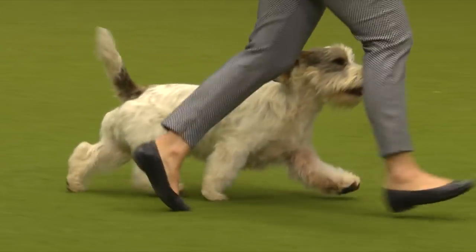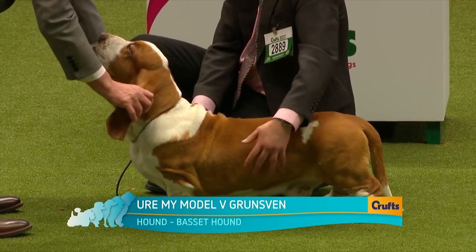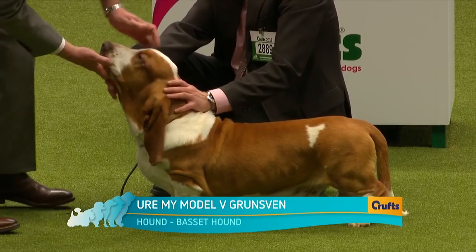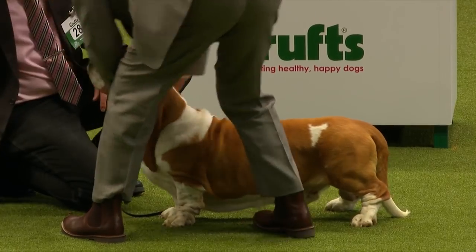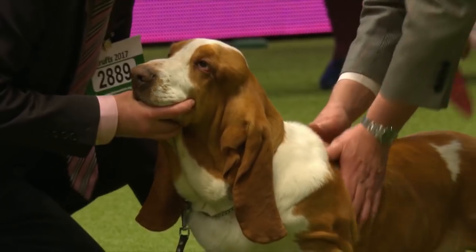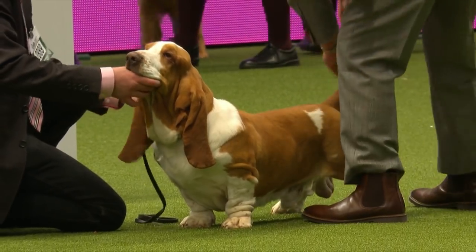And now we have the Basset Hound. It's come from a big entry today. And this one is another which has come from the Netherlands, the Basset Hound. Originally bred by French monks and one of the French hounds with this nobility about them. The long ears which encase the scent, this clean head, strong bone and flexibility in the skin, which the judge is looking at there.